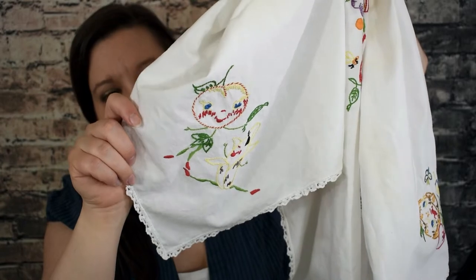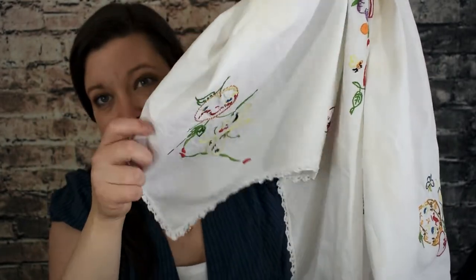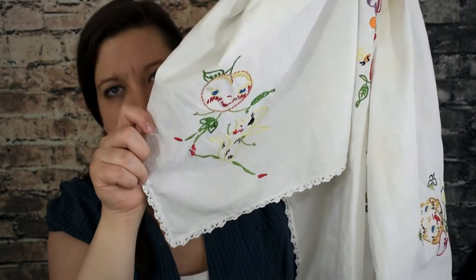Even though I love textiles and other handmade things, I try to be selective because there's only so many that I can have and use. I think that you could display parts of this so that the adorable fruits and vegetables are visible, or since it is stained and it does have a hole in it, potentially cut it into smaller pieces and display those. Either way, I was happy to take this home for a dollar.